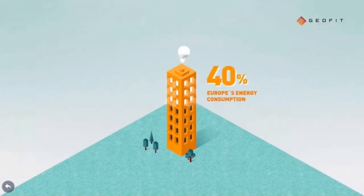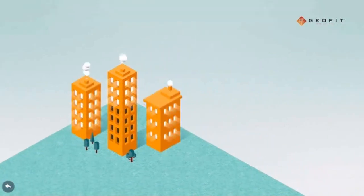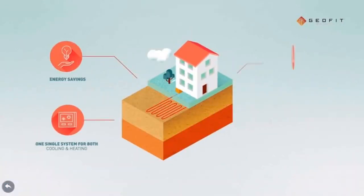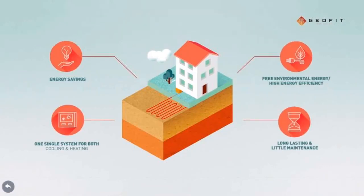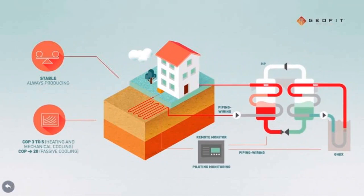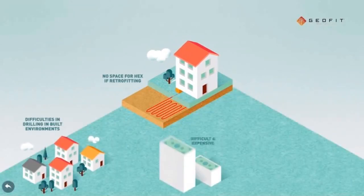Buildings account for 40% of Europe's energy consumption and a third of its CO2 emissions. To meet ambitious sustainability targets, we need solutions, and fast. Although technologies such as geothermal heat pumps can significantly reduce energy consumption, as they provide environmental energy with low energy input, their uptake is limited by a series of barriers.